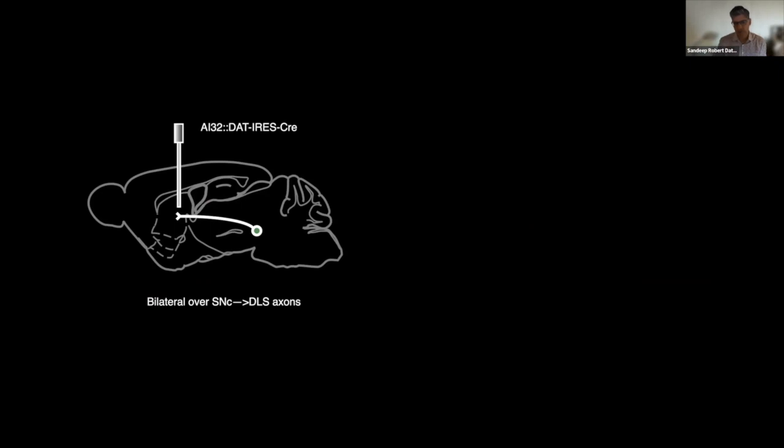And here we achieve that by expressing the optogenetic actuator channelrhodopsin or Chrimson, depending on the experiment, specifically within substantia nigra pars compacta neurons that project to the dorsolateral striatum. And then we place our stimulation fiber directly over the dorsolateral striatum. And that allows us, in response to light, to cause dopamine release specifically within dorsolateral striatum and nowhere else in the striatum. So it's a very anatomically specific manipulation.